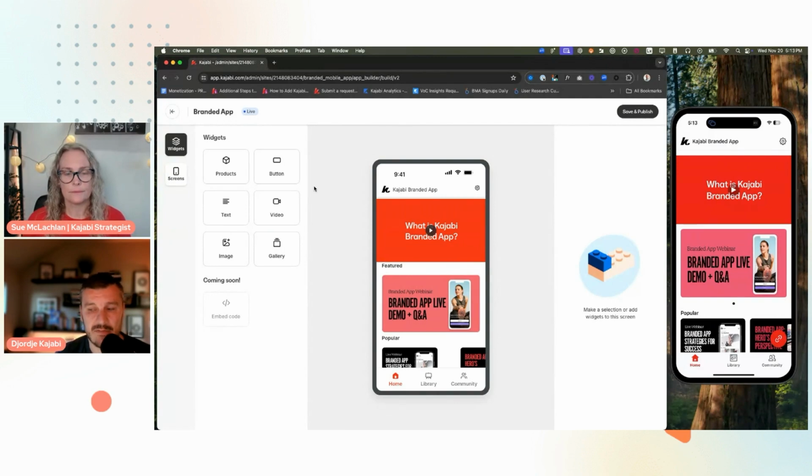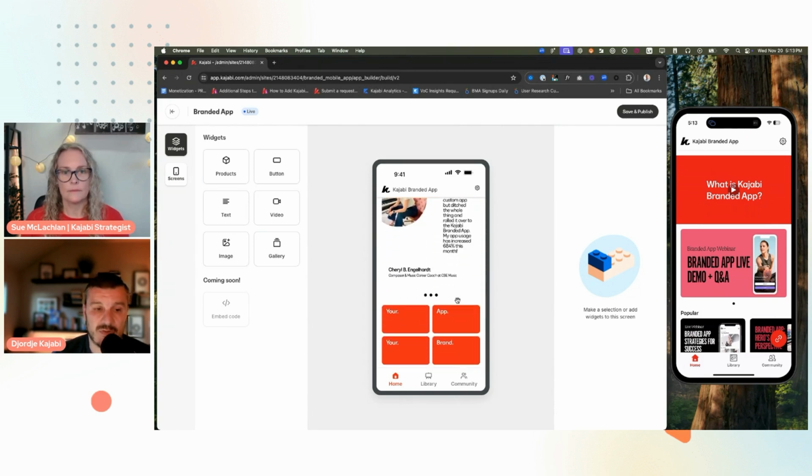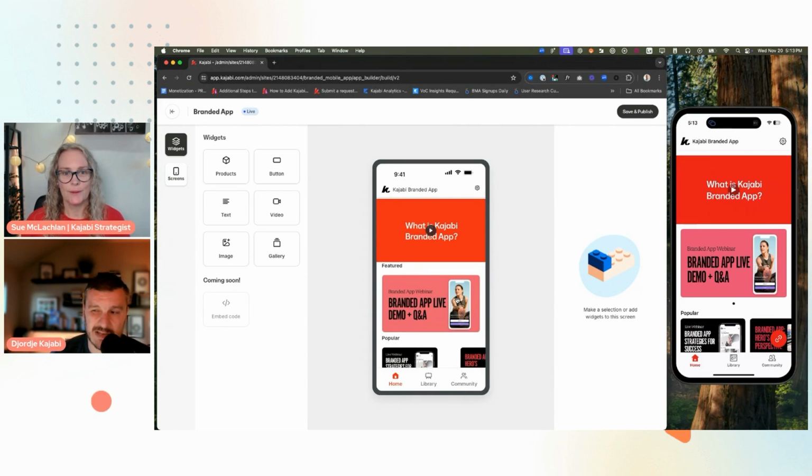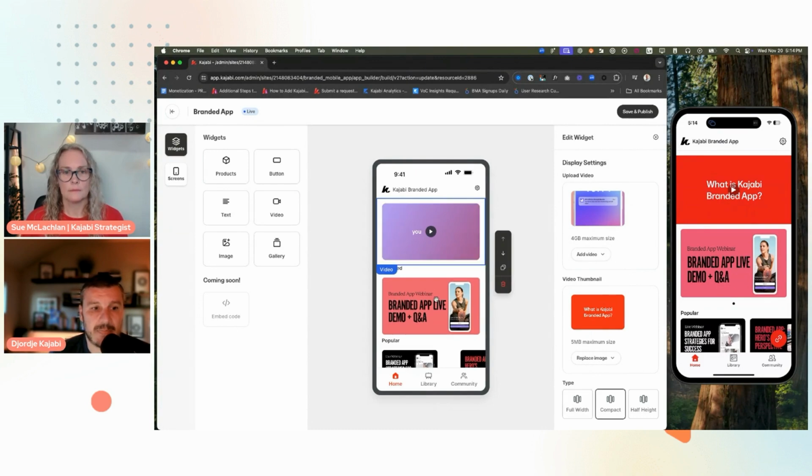And right now we have this home page that you can build out into a customized experience. I'm showing you our Kajabi branded app, which is our demo app, where you can add widgets like a video. For example, this is a video widget that I just threw in on the top of the landing page, and I can add a video and a cover. I can do different configurations for it.